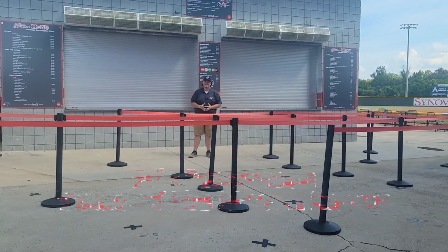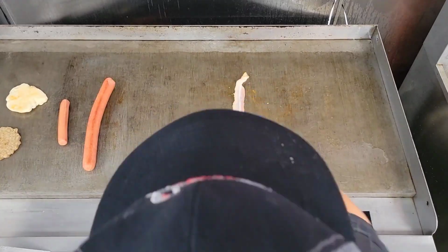Welcome to the left field concession stand, where we're going to be making some fan favorites from the Load the Bacon menu. Let's head on in.